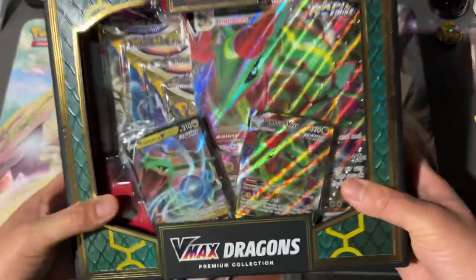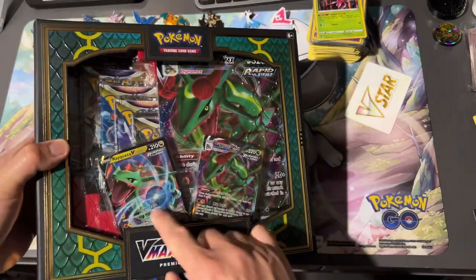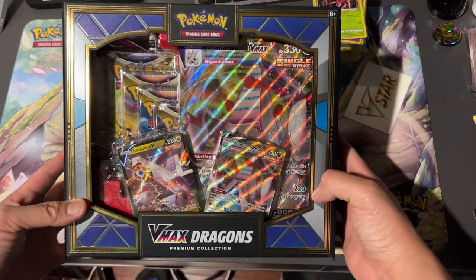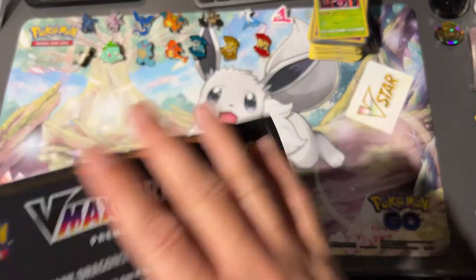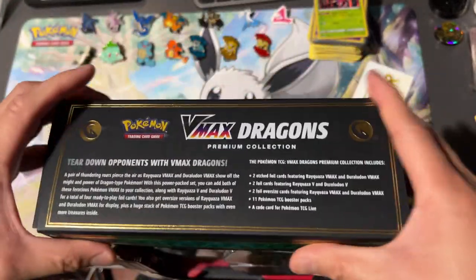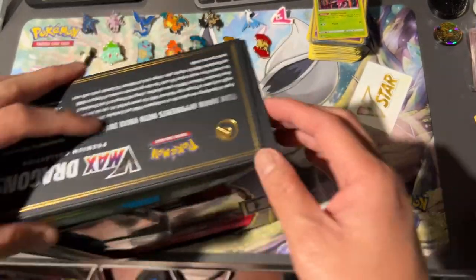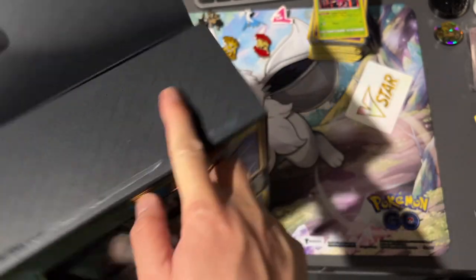This beautiful box. Look at this beautiful box. Premium collection. And these are not promo cards. These are cards from the actual set of Evolving Skies. So, an easy way to get them if you can find this box. Look, this box, it feels premium. It feels very premium. I don't even want to open it. But let's do it. Let's do it. It's double-sided.